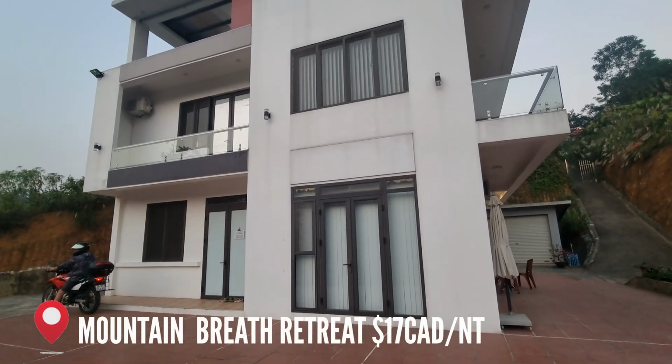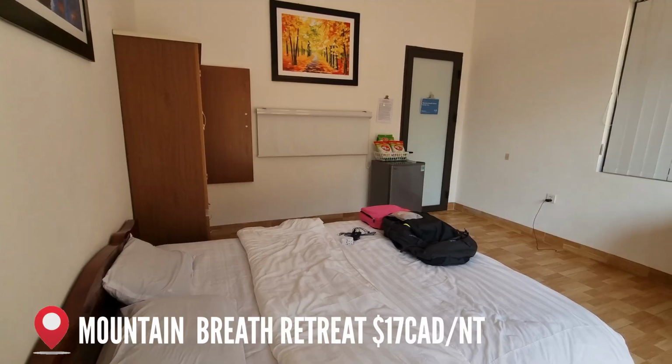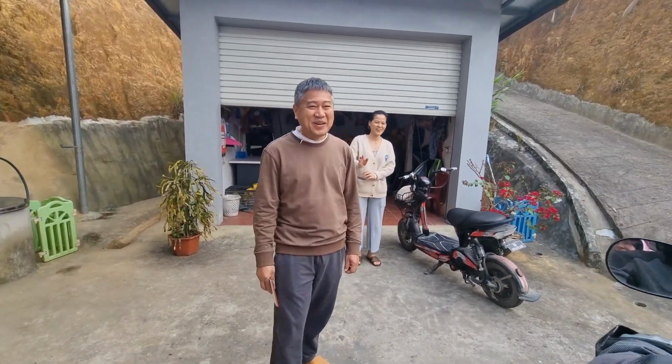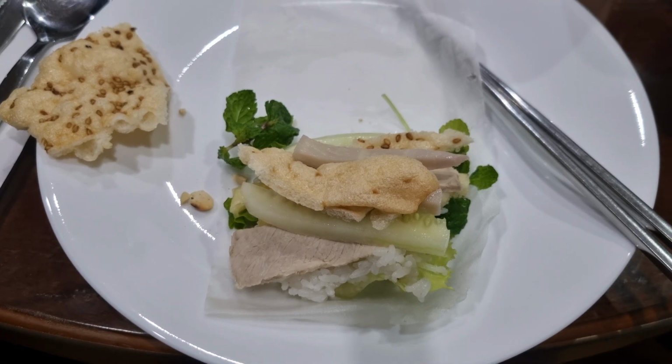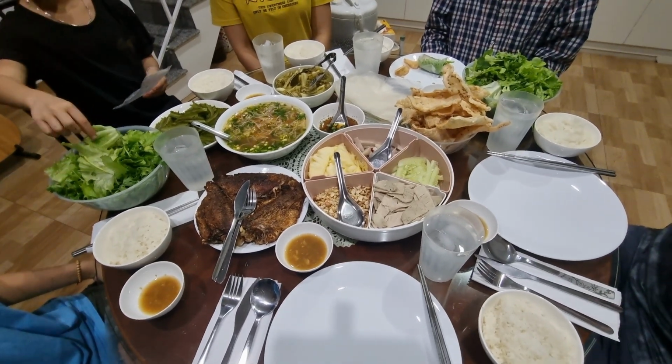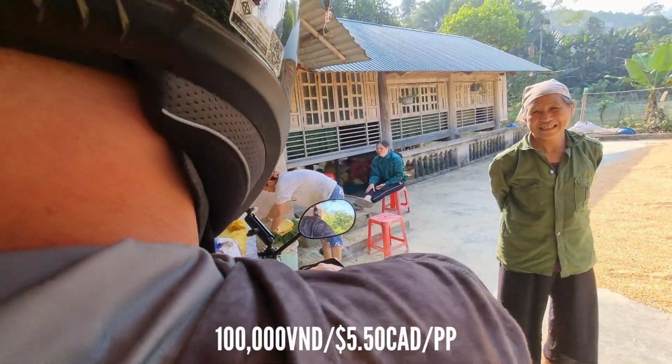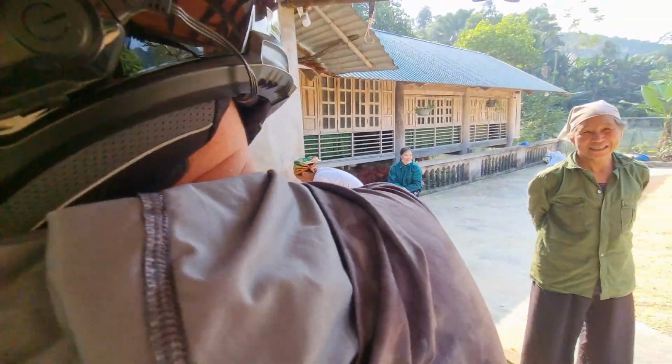We stayed at Mountain Breath Retreat and it was only $17 a night. The hosts were very welcoming and they offered dinner as well, which was a traditional Vietnamese dinner with all organic ingredients, mostly grown from their garden. Adding dinner to your stay cost an additional 100,000 VND per person, which we did, and it was very good.